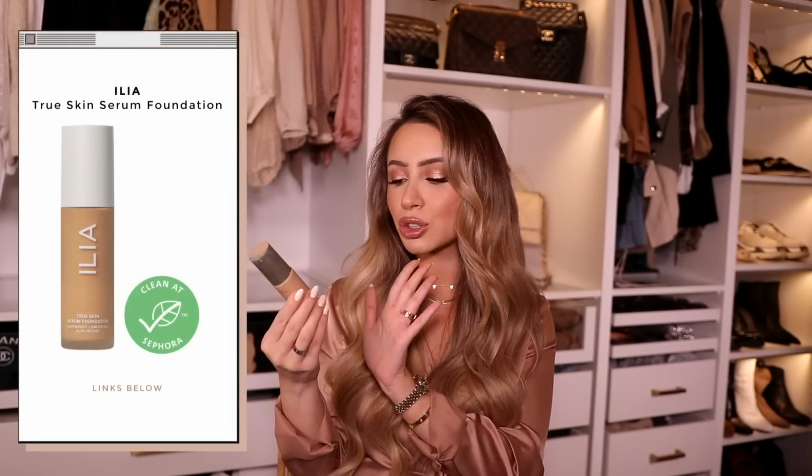I'm sorry for how messy they look, but this is real life. There's two products that are good on their own, but they're even better together. Let me just get into this, okay? I'm getting so excited I can't even speak. The first product I want to talk about is the Ilia True Skin Foundation. This is a true tinted moisturizer kind of foundation.